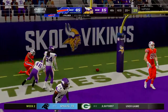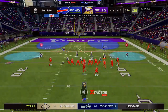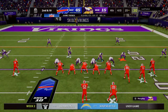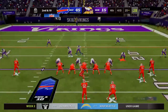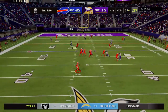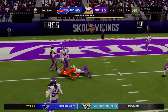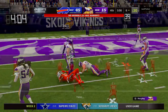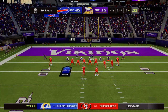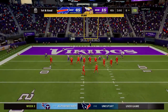And this is incomplete. Oh, he had 6 points right in his hands, but could not hang on. An incomplete pass leads to 2nd and 10 from the 25. From the shotgun, it's Palmer. Going down the middle, and it's complete. And down he goes, taking it inside the 10, just shy of the 5 at the 6. Rookie to rookie on the hook up there, and it's a first down.